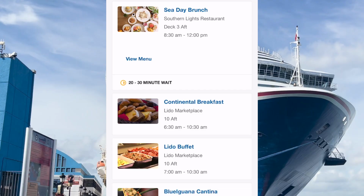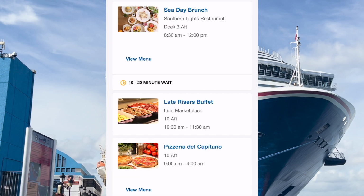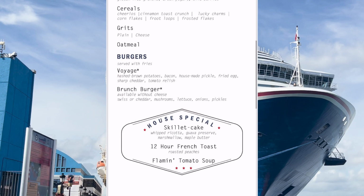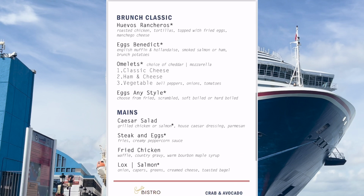The app will show the approximate wait time, and while you can go straight down to the restaurant and wait for a table, you can also register on the app, so you can wait for the table anywhere on the ship. The app will alert you when the table is ready, and you'll have 10 minutes to go claim it. With only a few exceptions, the menu has been pretty much the same on every ship and every sea day that I've seen, so what you're seeing here is likely what you'll get if you go.